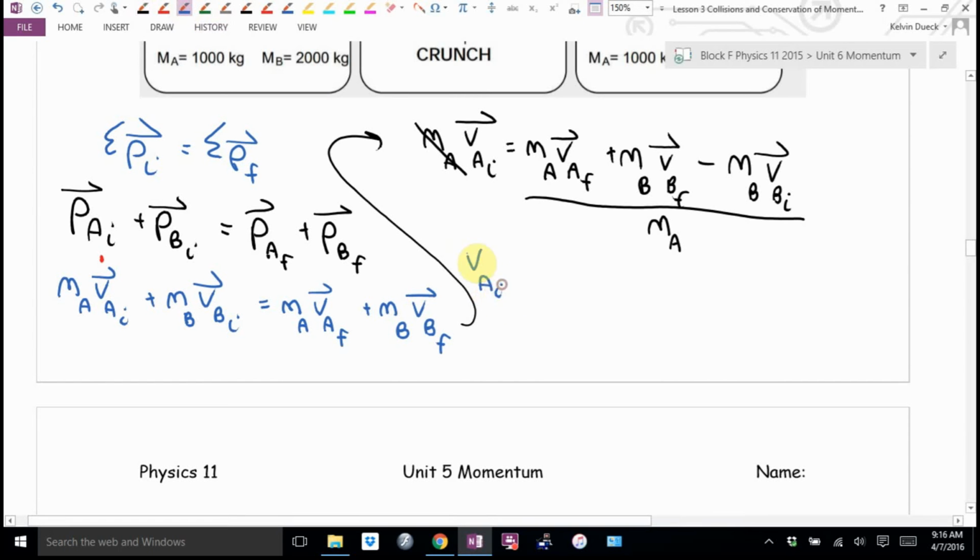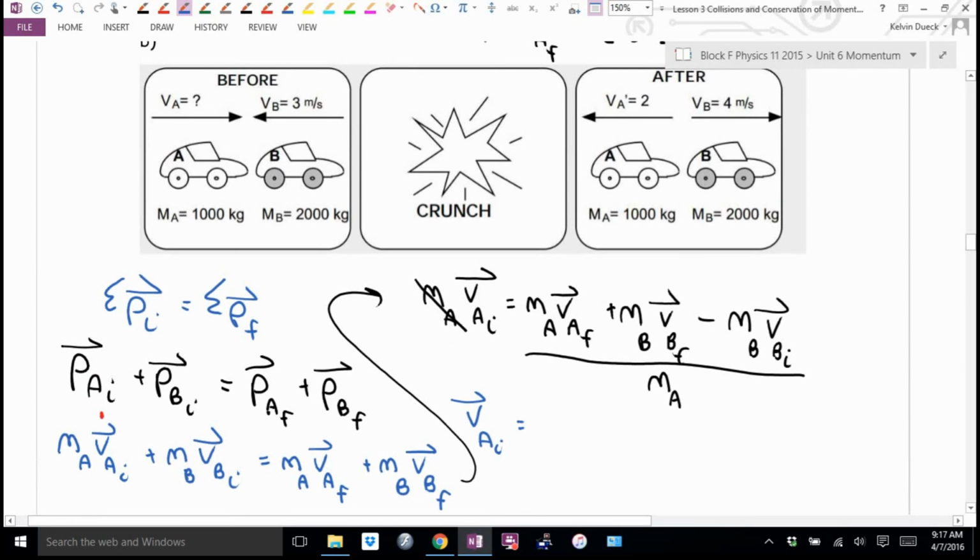How fast must this car have been going? What was the mass? Oh, let's scroll up so I have my numbers. What was the mass of car A? Courtney, my joy. What was the final velocity of car A? 2? Okay. Plus, what was the mass of car B? 2000. What was the final velocity of car B? 4 would be wrong.